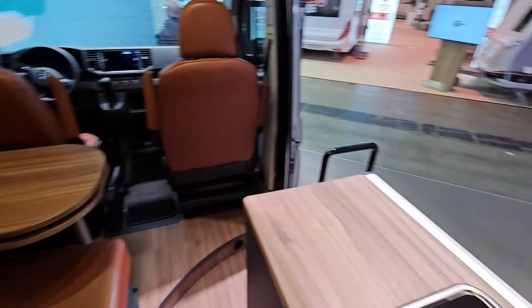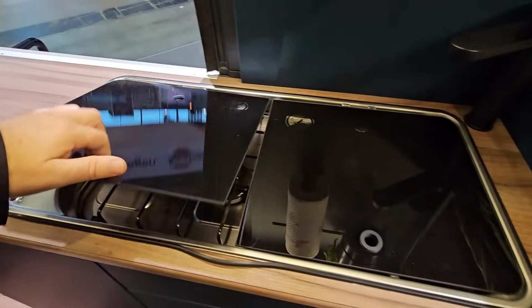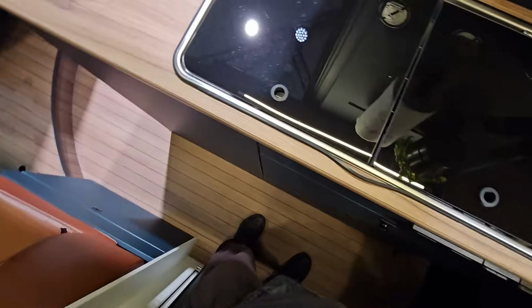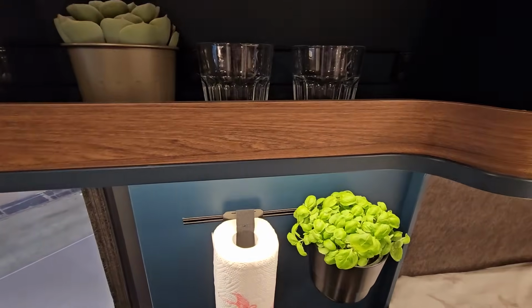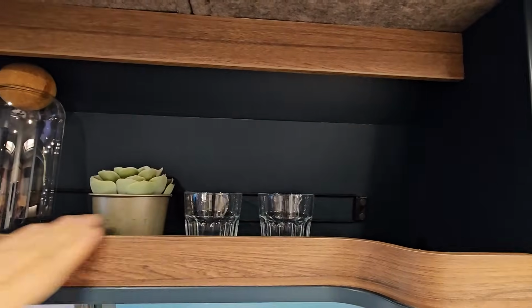All over this side we will find two burners, and here we've got a sink, and the drawers below. Okay, space to do cooking on. We've also got this. Now here I'm not so keen on this bit here at all. This is what I would term a complete waste of space.